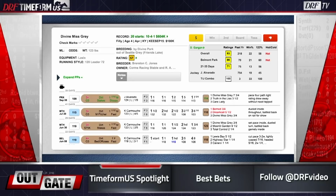You see she disappointed next time out in the Molly Pitcher, but I think she had an excuse that day. You see the light blue color-coded race rating on the left-hand side of the screen of that July 29th race. That indicates that the Monmouth Park track was favoring closers that day, and really the rail was dead on that occasion, and Divine Miss Gray was right down inside for most of that race, and I think she just really didn't get the best trip, and that really hindered her performance.